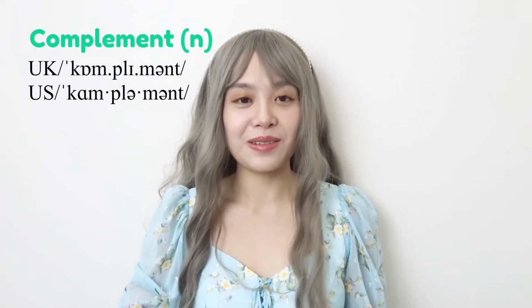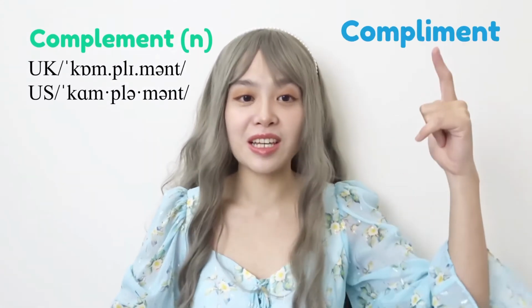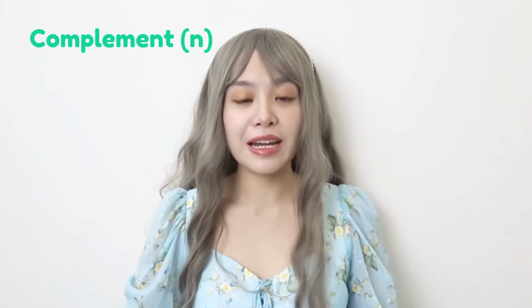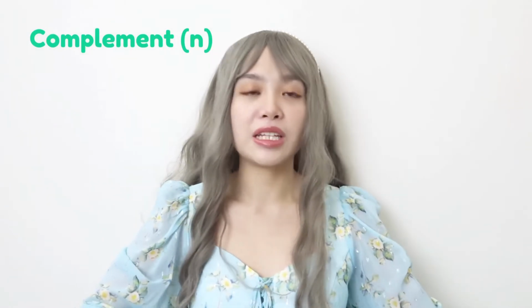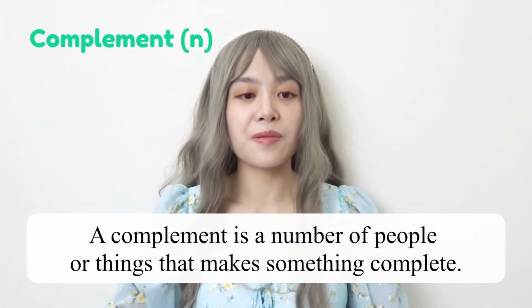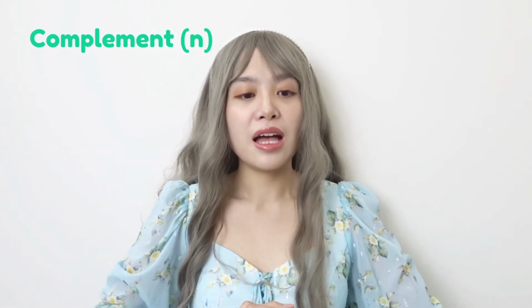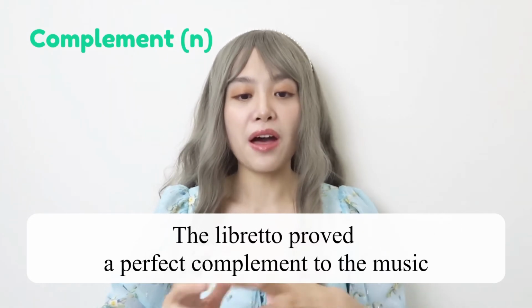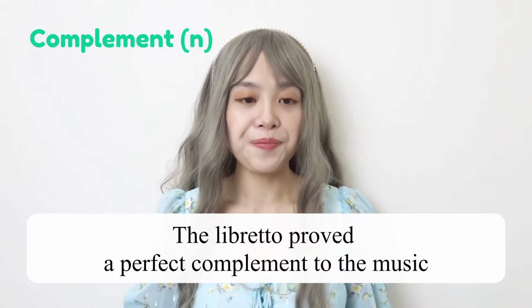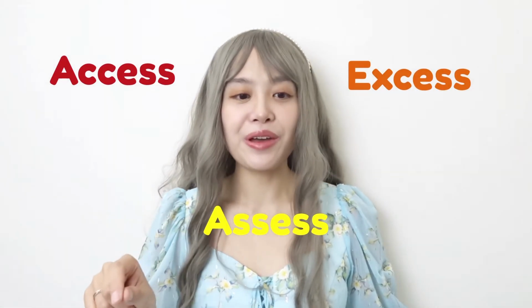If this word is a noun, it's not going to be pronounced compliment. It is complement. Okay, so pretty much the same as this, yeah. So if it's a noun, it still holds the same meaning, but it's just a noun. A complement is a number of people or things that make something complete. So put it in a sentence for you guys. The libretto proved a perfect complement to the music. Yeah? Right. Last one. So because it's the last one, I know I've titled this video 5 pairs, but the last one is actually a trio.